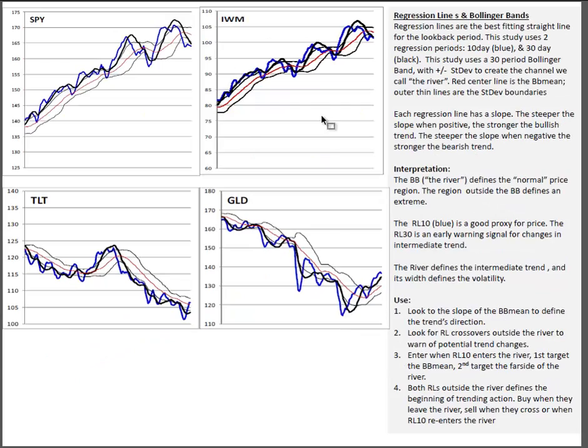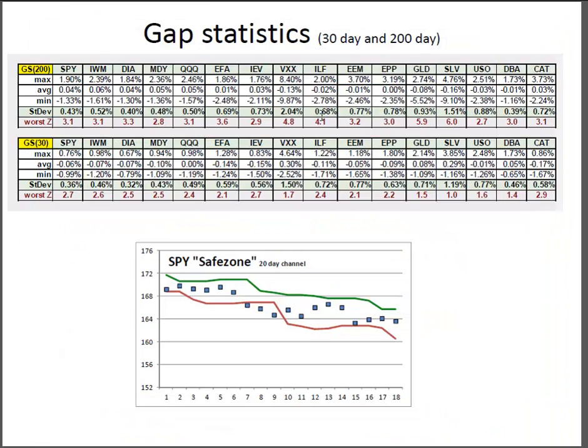And the remainder are just reference charts.